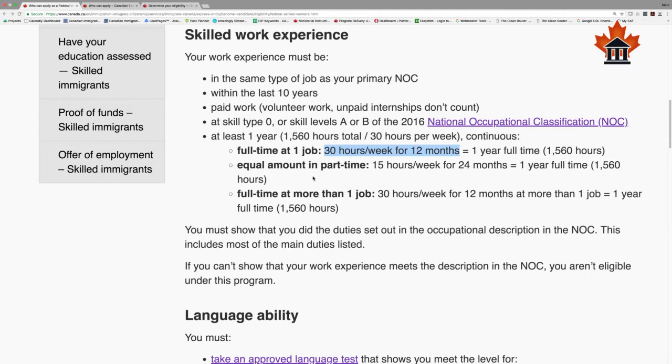You can also work an equal amount in part-time. So you can accumulate it at 15 hours per week, continuously working for 24 months. Or you can have full-time that is made up by working at more than one job. So you could work for 2 different employers, 15 hours each during the week, formulating your 30 hours per week. And you can see here, more than one job. So there's a number of different ways that you can meet it.